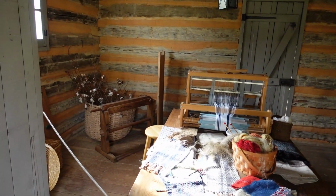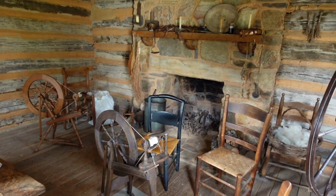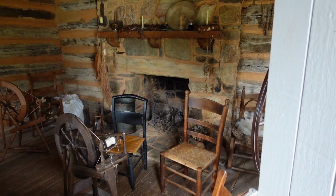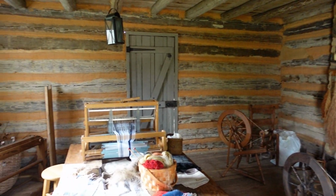And this is inside Harrison's cabin for 18th century, early 19th century living. This is a pretty nice cabin.